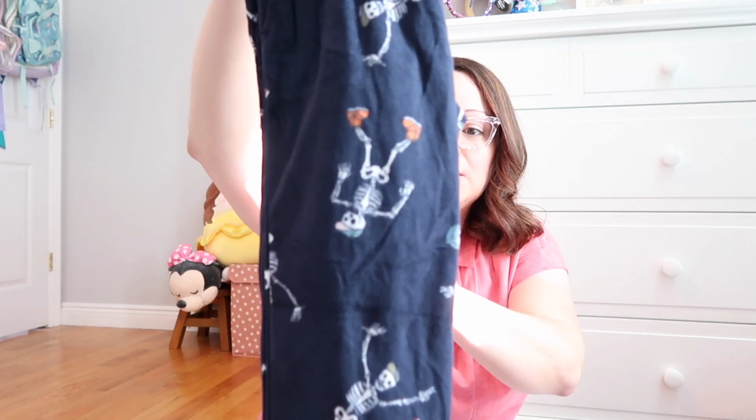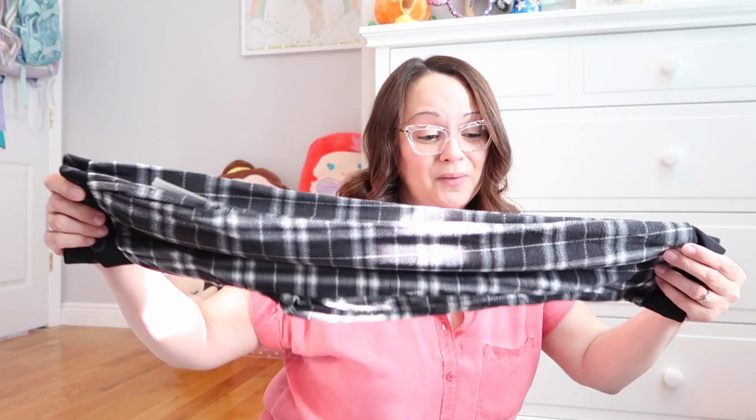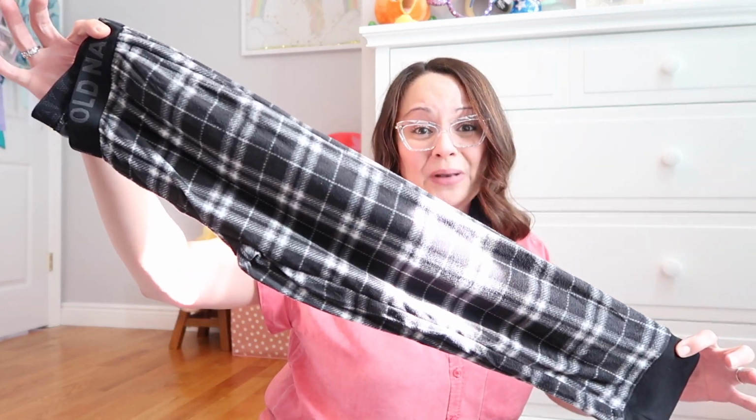These are the same fabric as the amber ones. These just have a skeleton print. He's wearing some cool sneakers. He looks like he's about to do a cartwheel. They must have been offering a really good deal because I actually got three of those pants. These are just like a black and white regular flannel.